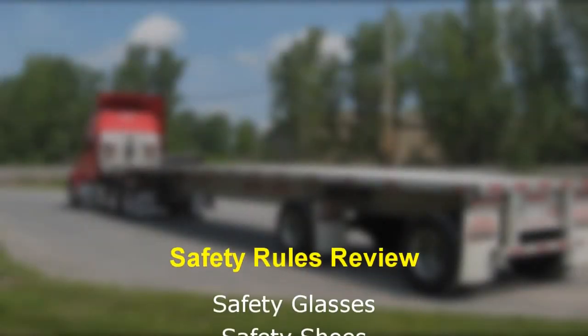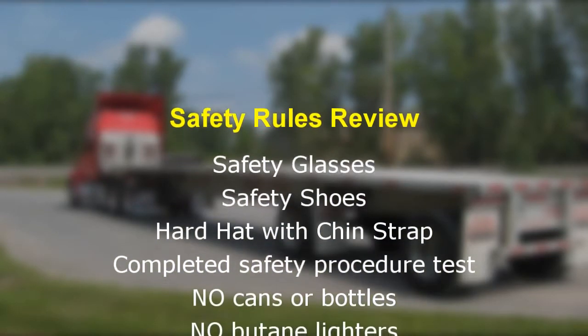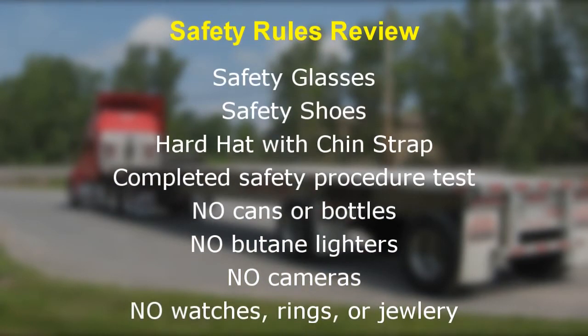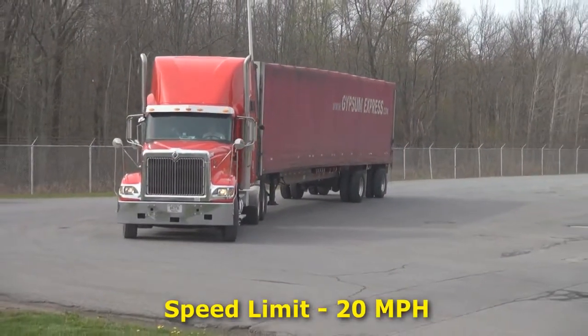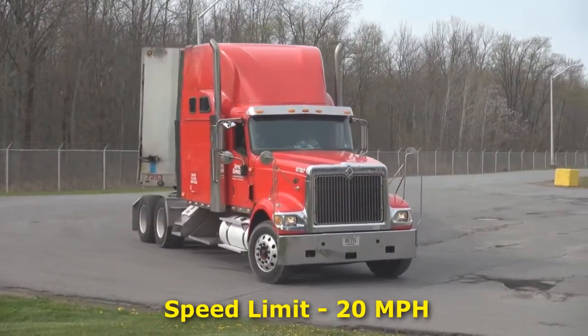Let's review the safety rules. While operating on our customer's property, you must always wear your safety glasses, safety shoes, hard hat, and chin strap. You must have completed the written safety procedure test, and have no cans, no bottles, no butane lighters, no cameras, rings, watches, or jewelry at any time. As a reminder, please obey the speed limit and traffic signs while operating on our customer's property.